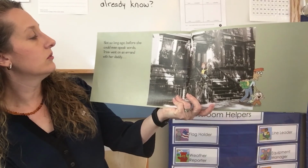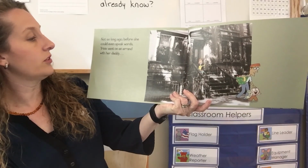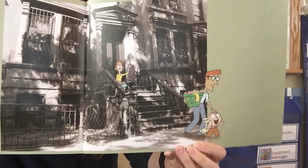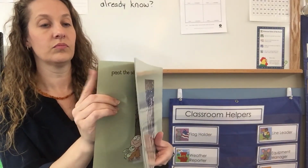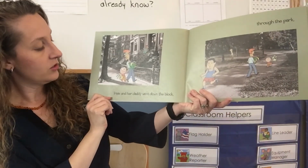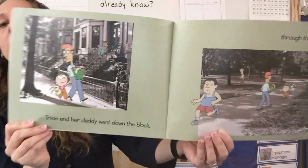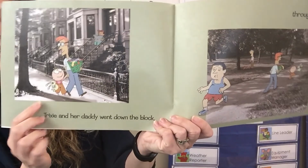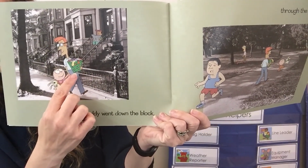Not so long ago, before she could even speak words, Trixie went on an errand with her daddy. So, daddy and little girl, right? Trixie and her daddy went down the block, through the park. Based on what you see with the pictures, where do you think they're going? Let's make a prediction. What do they have that might tell you where they're going?